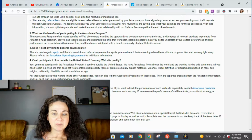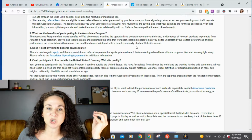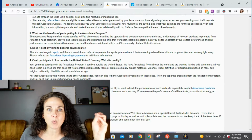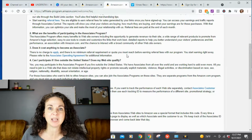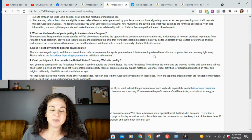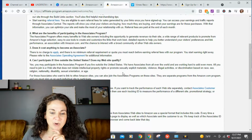And there aren't any minimums. So it says there's no charge to apply. There's no minimum referral requirements or quotas. And I can tell you that for sure. I've had mine since 2016 and it sat dormant for quite some time and it's still up and running. I've just recently started using it a little bit more just because I have been doing a lot of training on passive income. And so I have been using it just a bit more than I was before.